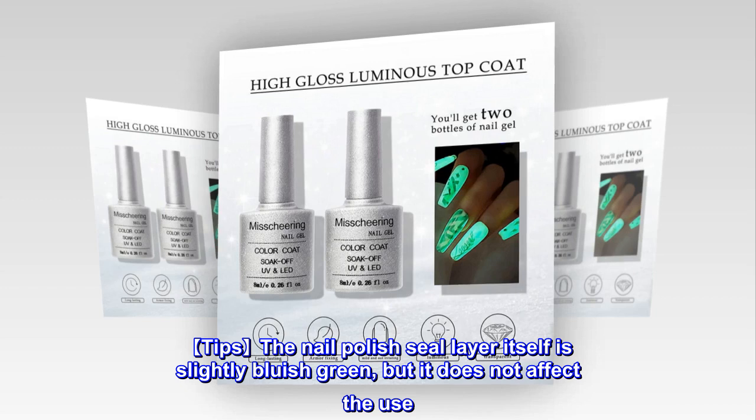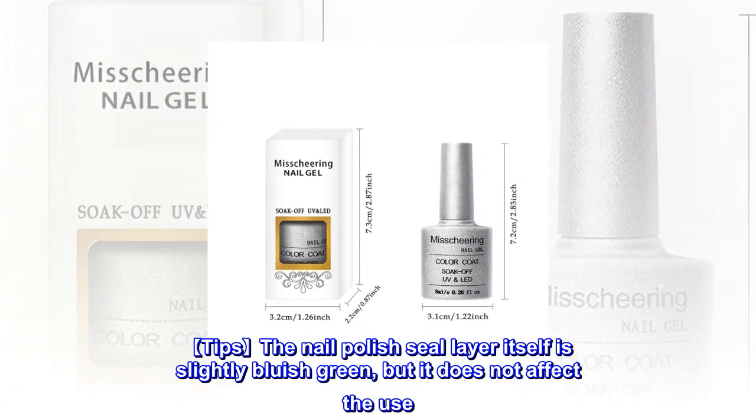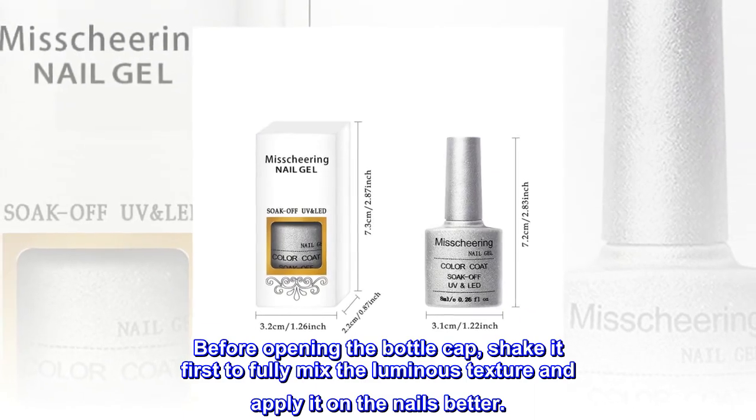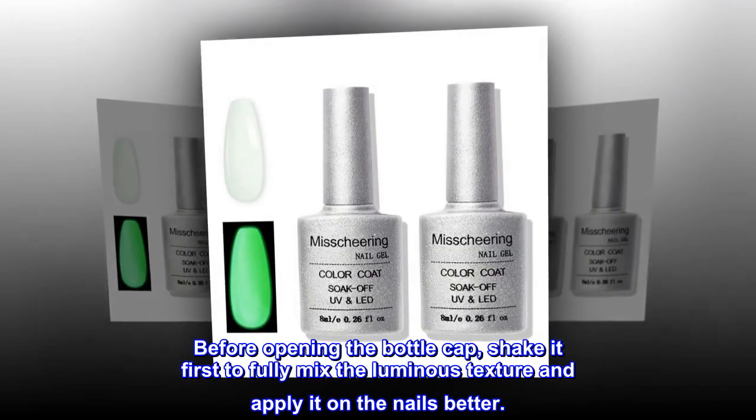Tips: the nail polish seal layer itself is slightly bluish-green, but it does not affect the use. Before opening the bottle cap, shake it first to fully mix the luminous texture and apply it on the nails better.